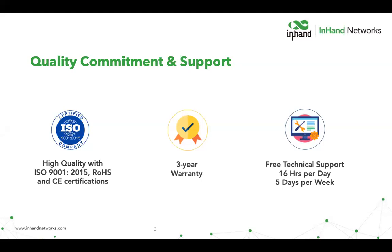Also, at InHand, we know technical support is very important. So now we have set up two technical support centers, one in China and one in the US, so we can cover most of our customers 16 hours per day, 5 days per week. Because we are a Chinese company, we are pretty flexible. If you need urgent technical support, you can talk with our sales about support at the weekend, like Saturday or Sunday. We can provide remote support as well.